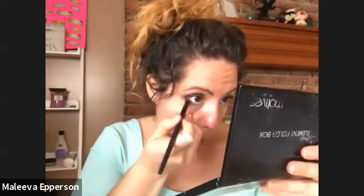I'm going to take the same color with the Q-tip brush and drag that underneath the eye. And I just want to make sure the line from underneath straight out is nice and even. I'm going to take a Q-tip for that because my fingers are getting a little dirty. So I'm making sure that I have a nice even line. Then taking this brush again and just making sure that I have color out to that. I want a nice even wash of color.